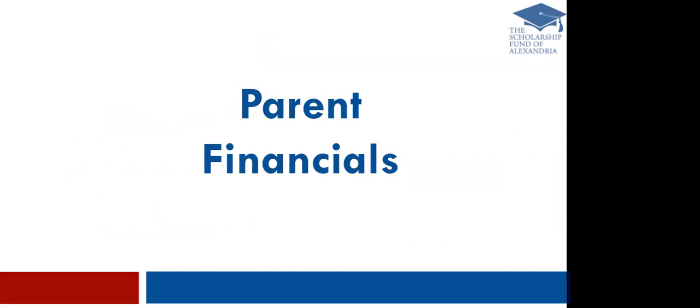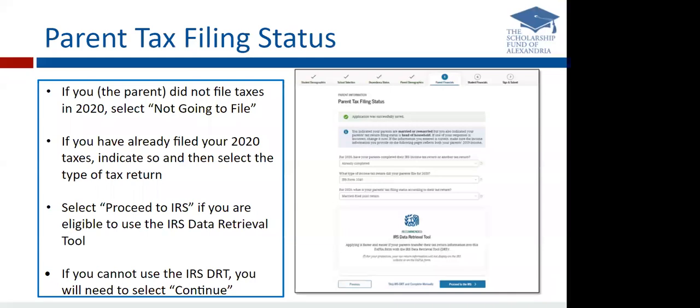Once you've figured out your household size and the number in college, the next section is going to be parent financials, where they'll look at tax and income information. So remember, the income that they're going to be looking at is income and tax information from 2020. They'll ask you 3 questions to determine your tax filing status and if you're able to use the IRS data retrieval tool. The first question they'll ask is if you did file a tax return for 2020. If you did not file a tax return, you can select not going to file. But if you have already filed your 2020 tax return, you would select already completed.